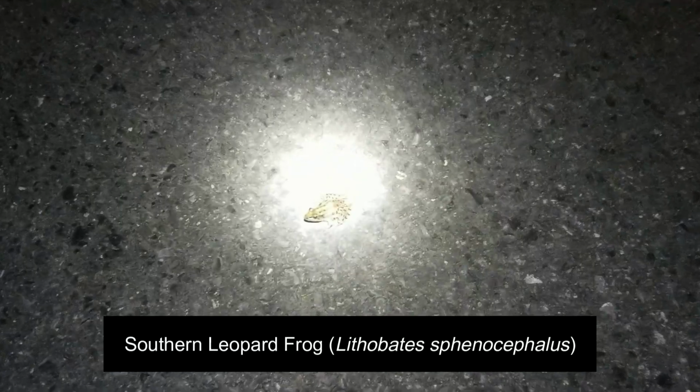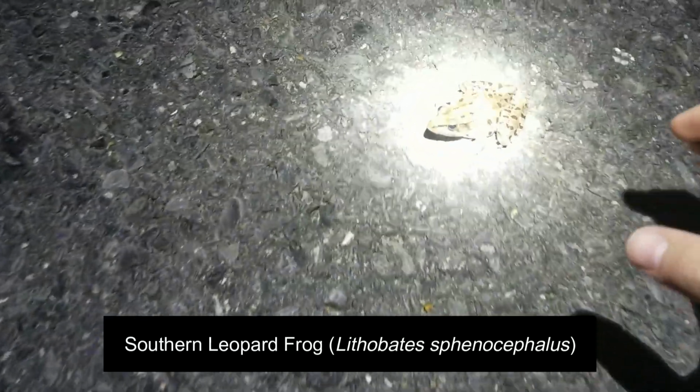Typically I don't stop for frogs, but it's one of the first ones we've seen all night, and there's some pretty cool ones calling, so we're gonna go check out and see what it is. Okay, so it's just a really pretty leopard frog. Hello there, sir. Go, get off the road. Come on, you're gorgeous. No, don't go towards my car.